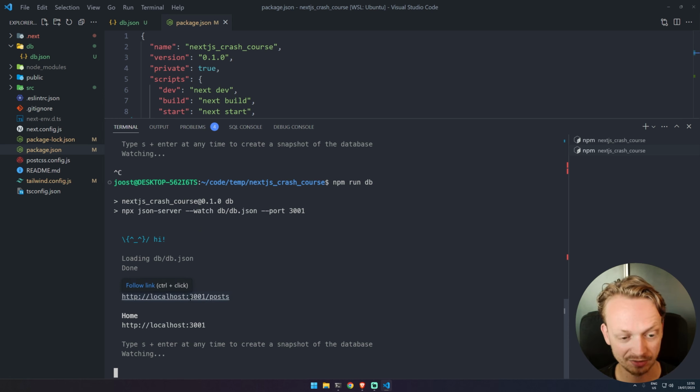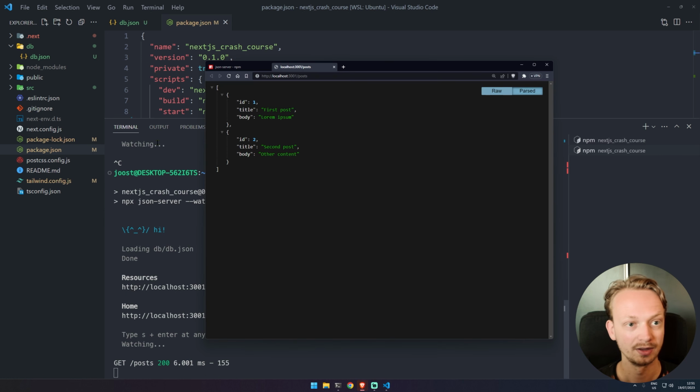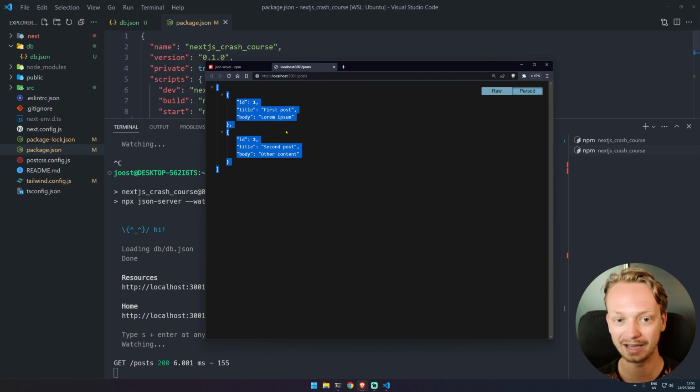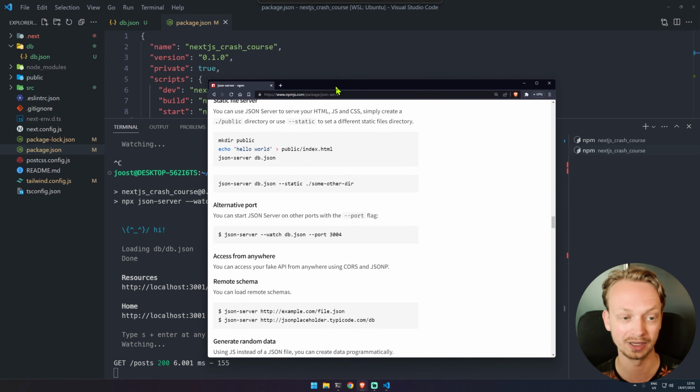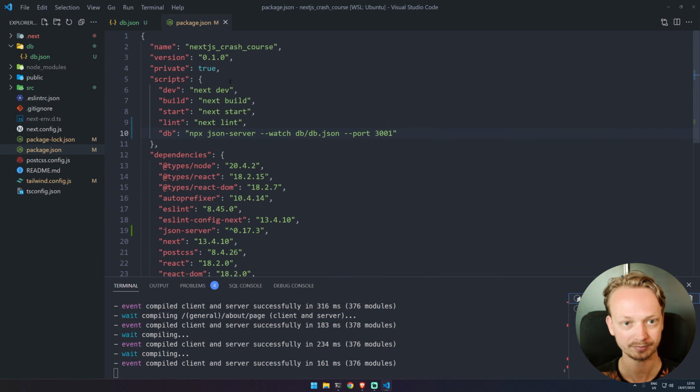And as you can see, we have a link to /posts. And if I navigate there, this is what we get, right? So this is my request to localhost port 3001 /posts. And we get our array with our posts. So how cool is that? And we can also make an HTTP POST request to add things to that JSON file. So we can manipulate the JSON file. So what I would now like to do is implement that behavior in our project.